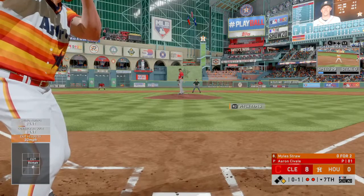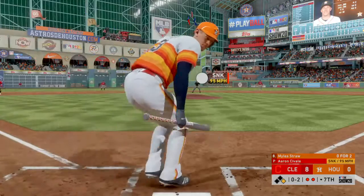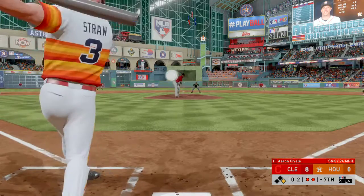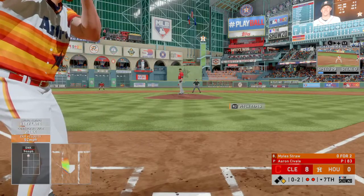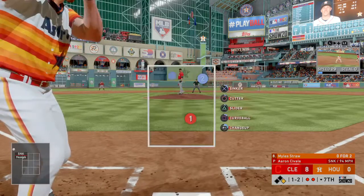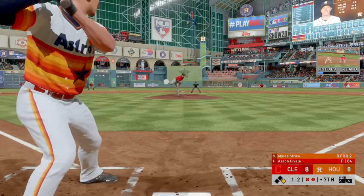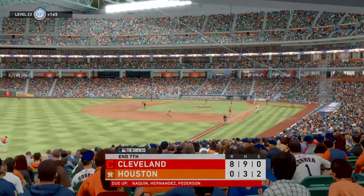2 out with the man at first. Tries to drop one down here, but he misses. Strike 2. Stays alive, still 0-2. Now this is up and in, and I don't think he likes that location much. It's ball 1. I like that he tried to tie him up. A swing and a miss. That retires the side, and that will do it.